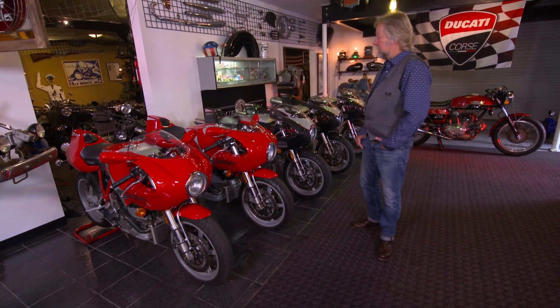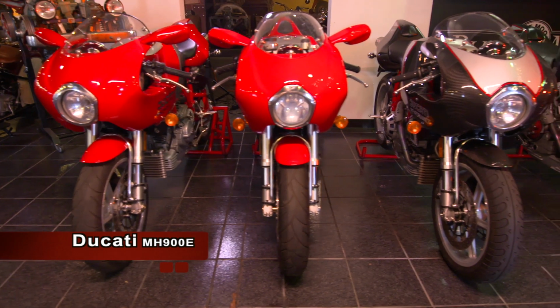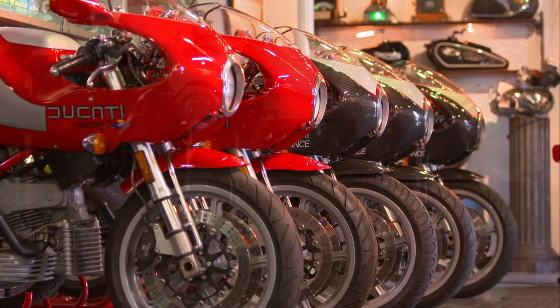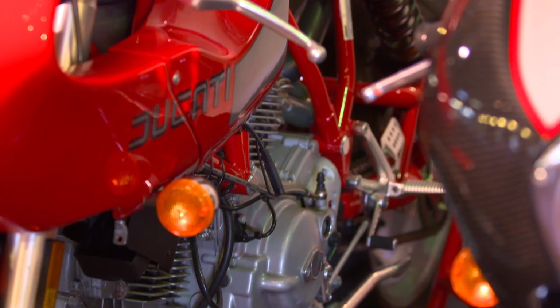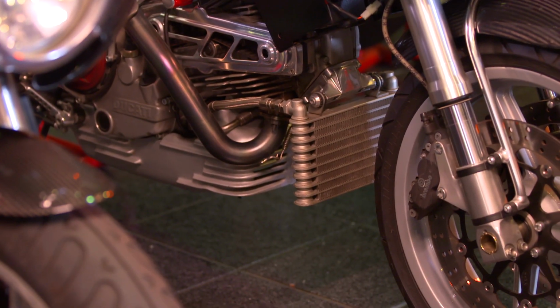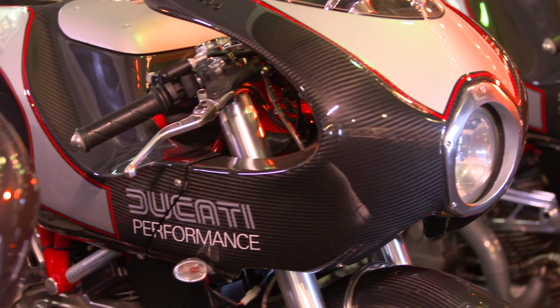Here we have not one but five, count them, 5 Ducati MH900Es. These were offered in 2002. They were the first motorcycles sold live on the internet, and they sold 1,000 of them in 38 minutes, and then the server crashed, and the rest of them were sold within a few days. The MH900E was a tribute to Mike Hailwood. Some of these motorcycles have little or no miles on them, some have been ridden a few miles. Almost every one of them has some kind of upgrades, titanium exhaust, different airbox. The last 3 here have the Ducati carbon fiber bodywork.